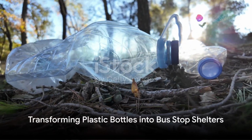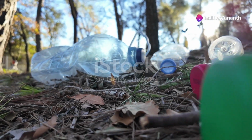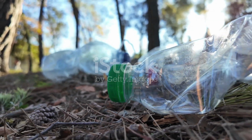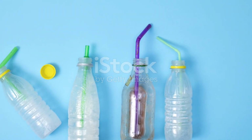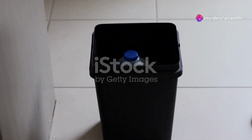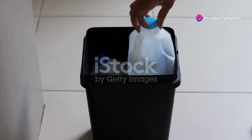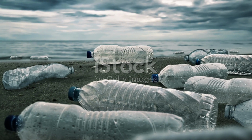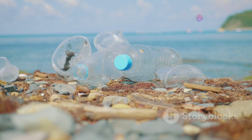Ever wondered how our daily consumption of plastic, particularly plastic bottles, contributes to ocean acidification? It's a question worth pondering as we strive to find innovative ways to mitigate the environmental impact of our actions. The good news is, there are creative solutions out there, and one of them involves transforming plastic bottles into something as practical as bus stop shelters. The process is both fascinating and relatively simple, requiring a few key steps.